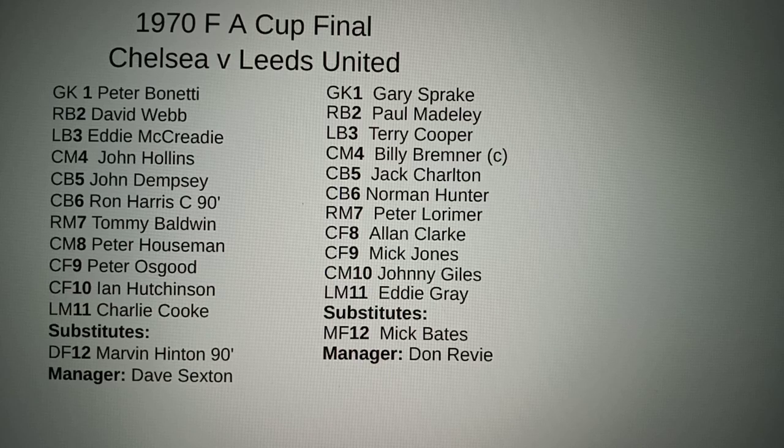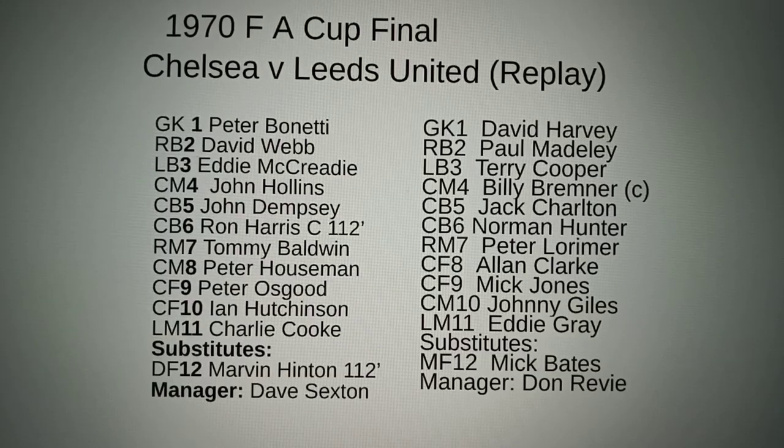For the replay, Chelsea went with the same 12 again, but as you can see, Leeds United changed their goalkeeper from Gary Sprake to David Harvey. Don Revie thought that David Harvey would be a better goalkeeper in the mud at Old Trafford. Chelsea didn't swap their substitute around until the 112th minute, and again, Leeds United didn't use theirs. Both were captained by the same players, Ron Harris for Chelsea and Billy Bremner for Leeds United.